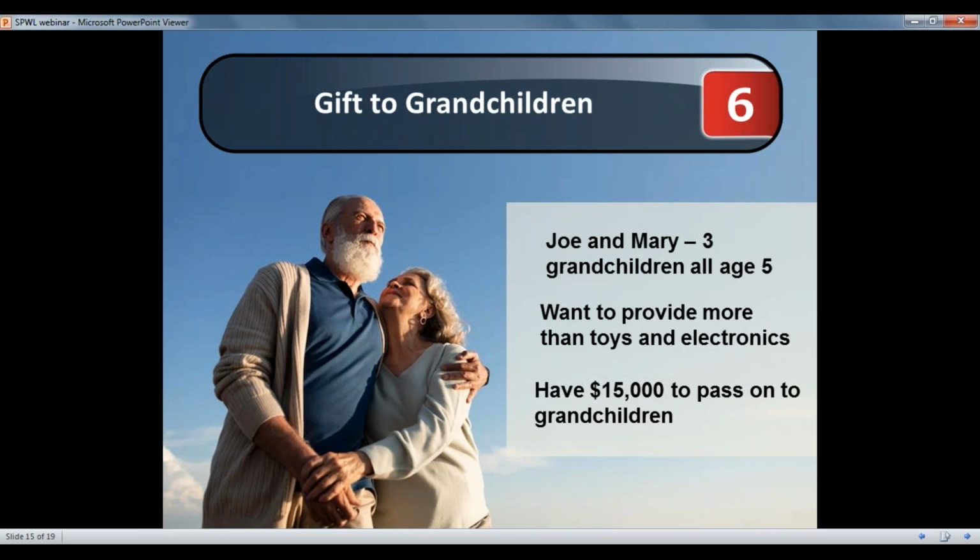Are the policies still going to be in force well into the future? Well, then we can start looking at a single premium life policy, and just so happens the Sureties product here works very well in these cases. So we're looking in this case at Joe and Mary. They've got 3 grandchildren. They all happen to be age 5, and they'd like to pass on more than just toys and electronics to those kids.